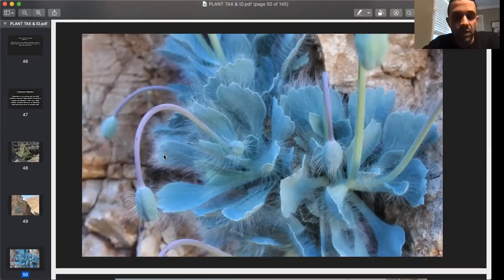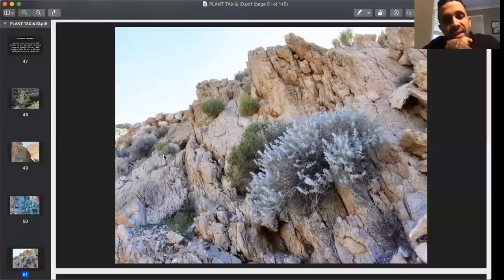So how do you cope with that? You evolve hairs, you evolve a thick wax. A lot of desert plants won't have hairs, they'll just have a really thick cuticle, AKA the wax on them too. Another cool limestone endemic. You're only going to find this growing on limestone. Salvia funerea, the funeral sage, also from the Mojave Desert.